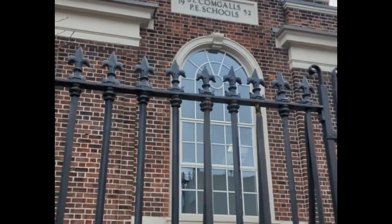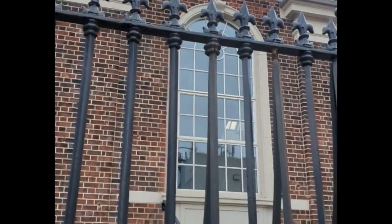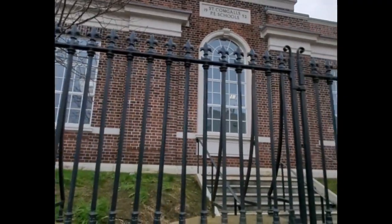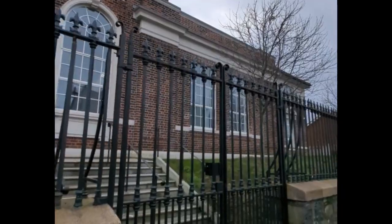This beautiful listed building was built in 1932, as you can see there. It was a primary school for most of its life. Prior to this, the old Belfast Model School used to exist here on the spot from 1855 until 1922, when it was burnt down in a fire.